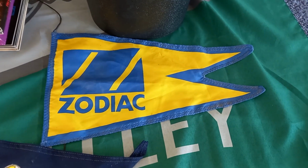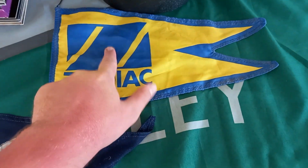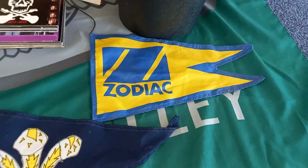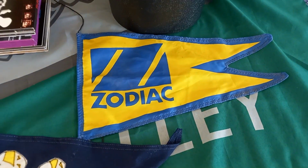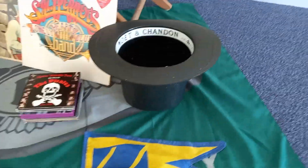Another one here for Zodiac, which I believe is a manufacturer of boats. I couldn't seem to find this logo anywhere, so either it's an older logo that there's no real reference to online, or it isn't for Zodiac boats. But I'd assume as it came with the other boat stuff, it probably is.